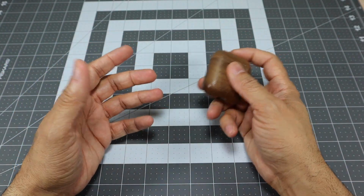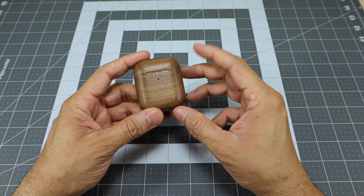Again, as far as usage goes, just having the AirPods and putting it in my bag and stuff like that. So this is really cool.